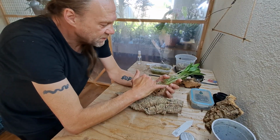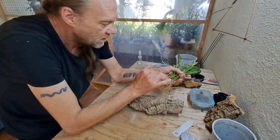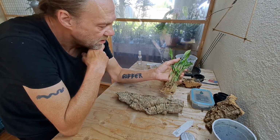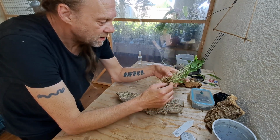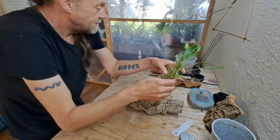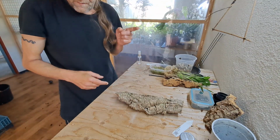This is the active part of the plant. This is where new growth is coming, so that has to be on the front. Here's a new one coming. No, you're not going to cut stuff off. There's no need. Just be creative and think for a little while. Put your viewers on pause. Thank you.